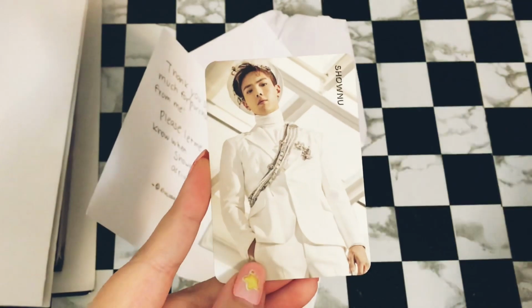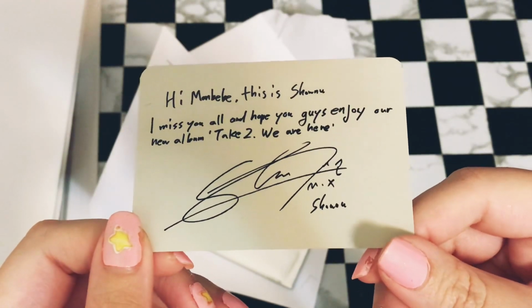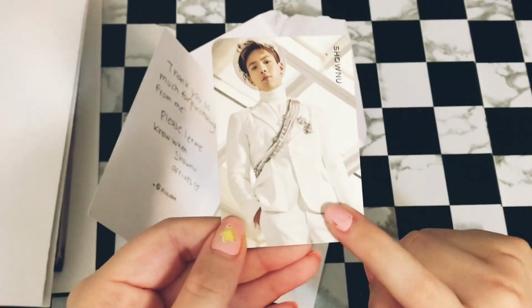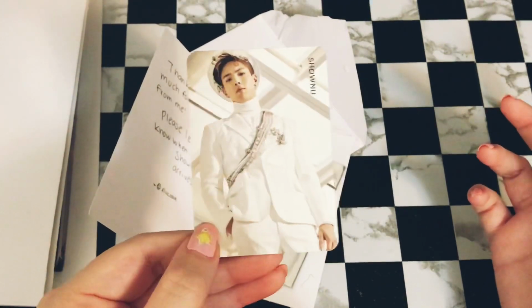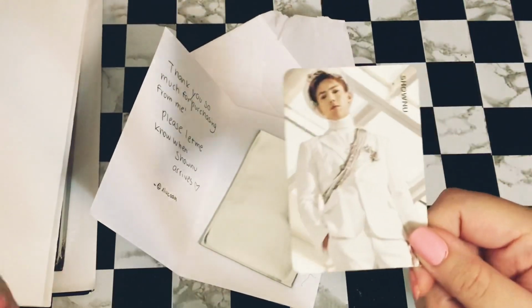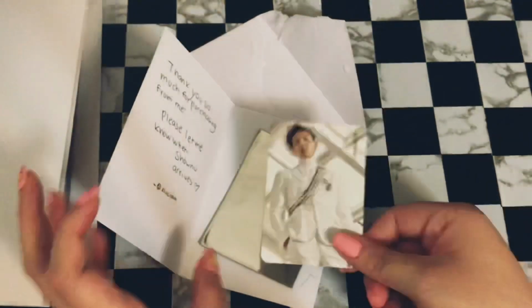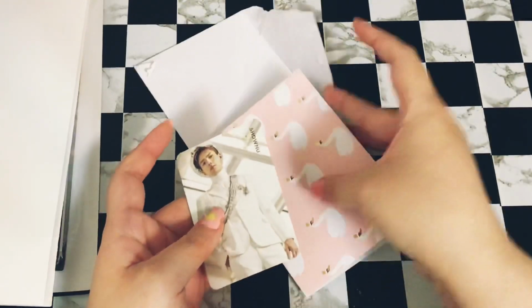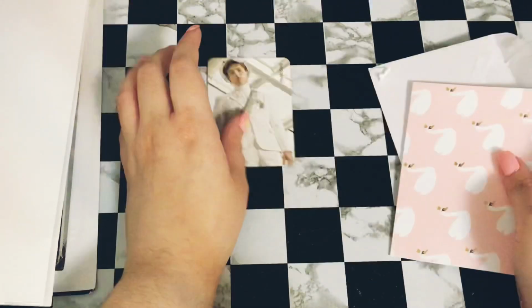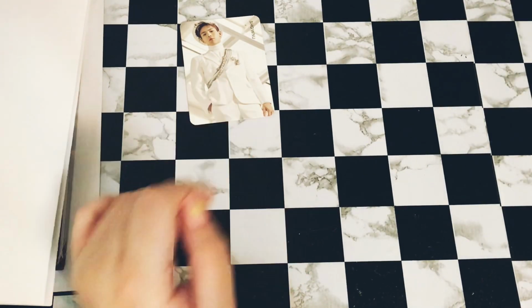This is from We Are Here, the American version, because it has the English message on the back, and I was like, I might as well get it now because I don't think I'm gonna buy this album again since I already have one copy of it, and I'm a one copy kind of person when it comes to Monster X because there's so many versions and so little money. But yeah, I'll just go ahead and buy it like that. It was not that expensive or anything, so I went and bought it. And yeah, so we have his message card from the American version of We Are Here.